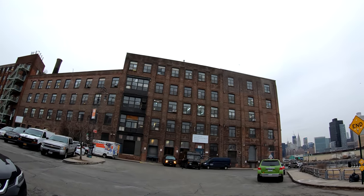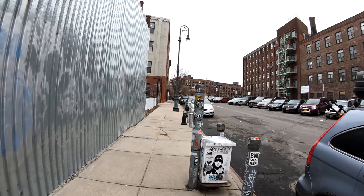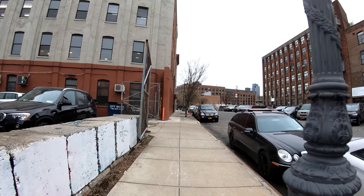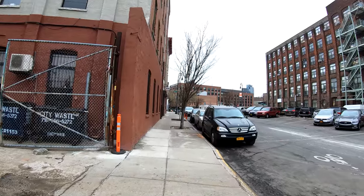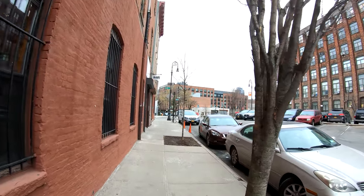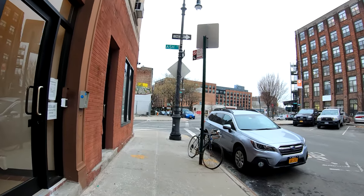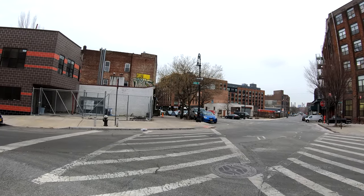So this is the Greenpoint Manufacturing and Design Center at the edge of Manhattan Avenue. So I'll be walking down Manhattan Avenue towards Nassau Avenue, which is the border of Greenpoint and Williamsburg. Here's Ash Street again.